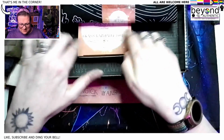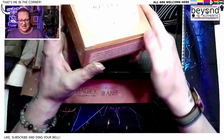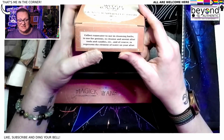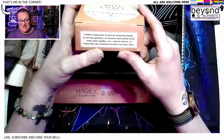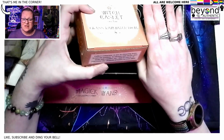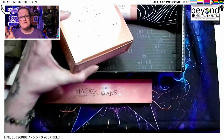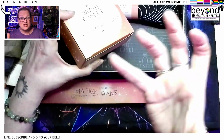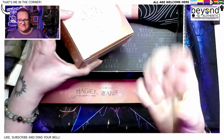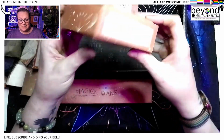Right, so there's 2 items. I can see this says glass rainwater bowl. And it says here, collect rainwater for use in cleansing baths, to use for potions, to cleanse and anoint altar tools and candles, and of course, to represent the element of water on your table. Storm water, if you've got one of these, would be ideal. If not, just use an ordinary bowl or a jar outside during a storm. Stormwater specifically has a very useful and powerful magical energy to it. So I recommend doing that.